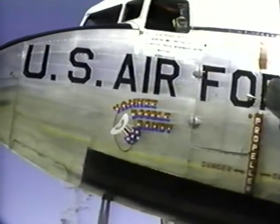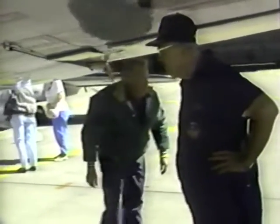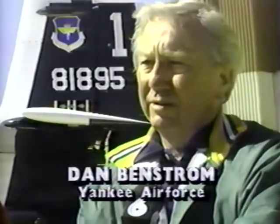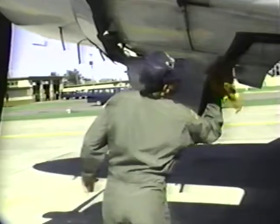This plane is now the flagship of the Yankee Air Force, an organization that was started in Michigan by people looking to preserve aviation history. Their mission is to preserve the heritage of the old airplanes and the Air Force of many years ago. The C-47 was the first airplane that they acquired, and they did a complete renovation job on this airplane, and it's a beautiful C-47.